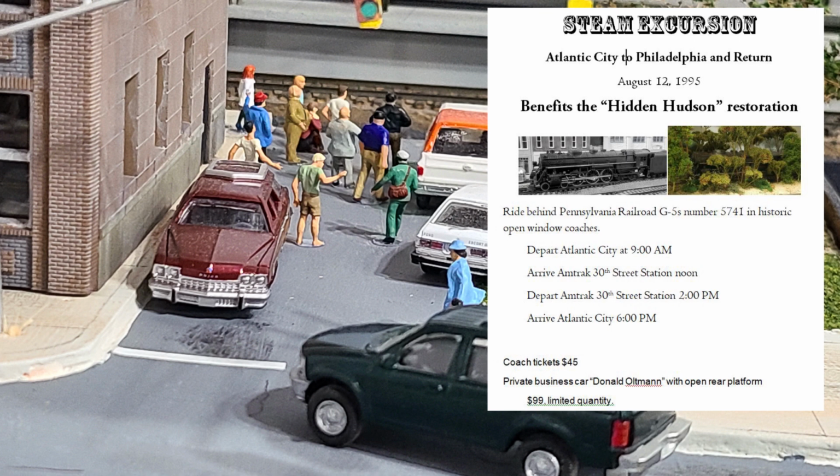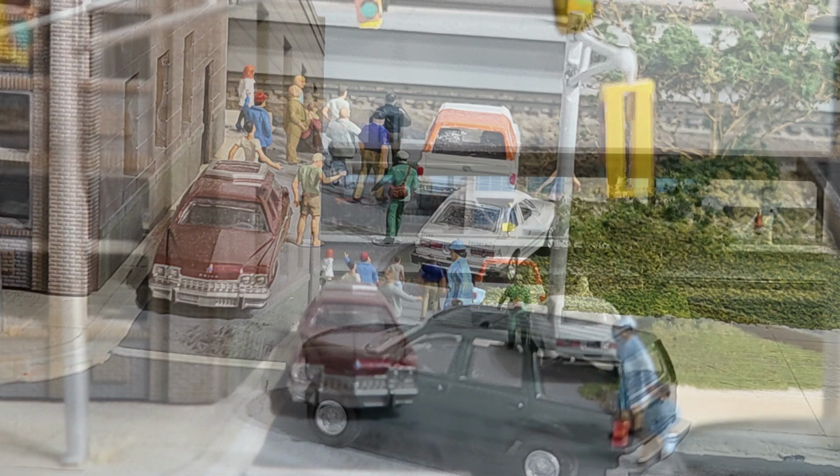Steam excursion, Atlantic City to Philadelphia and return. Today benefits the Hidden Hudson restoration. Ooh, let's chase this train. Let's follow these guys along the route.